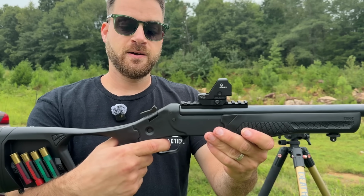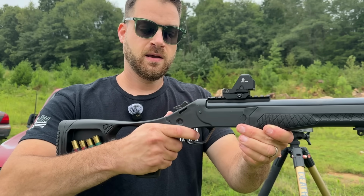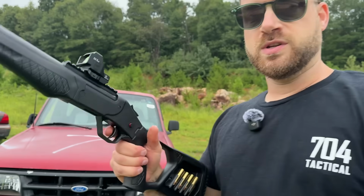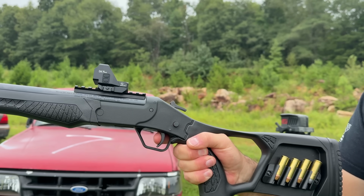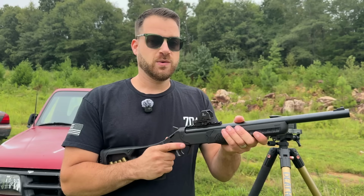Now, the trigger on here is just a crisp break. There's no real take up on this, and it's just a nice crisp break. I'll try to show you guys a little bit closer to the camera. So love the trigger on that, and it's a fairly accurate little rifle.